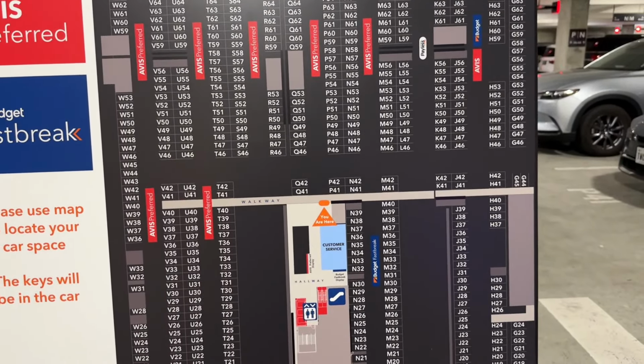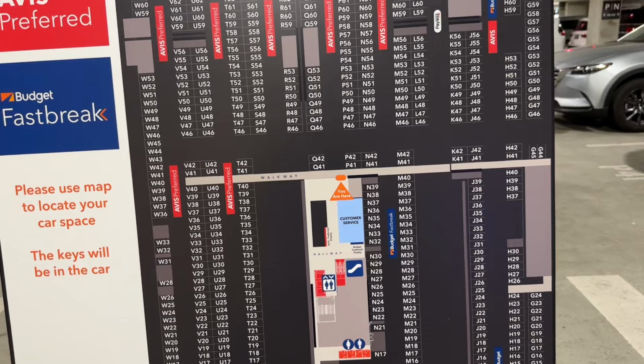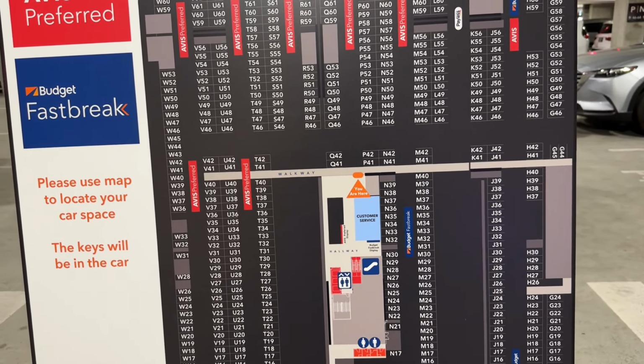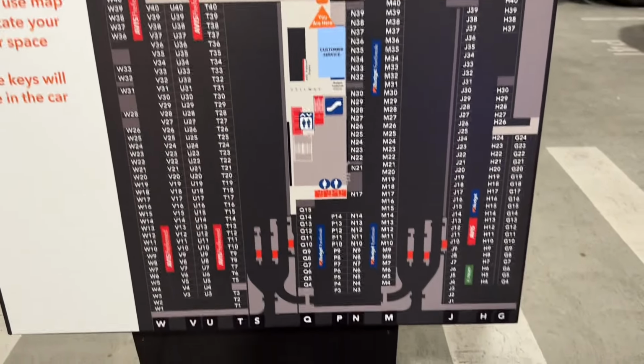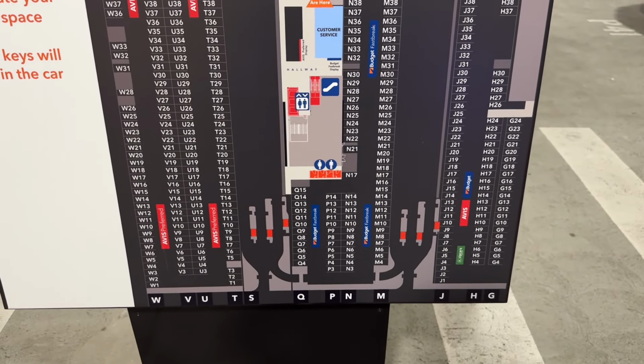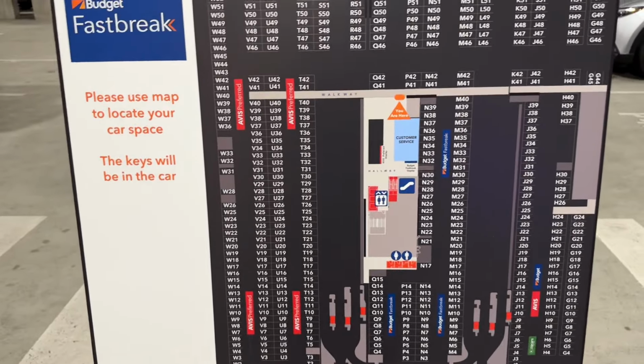And the customer service is behind me. Okay, so I have an idea where we are. If we go right, basically where we came in, if we would have just gone right, I probably could have cut right across over there. The keys will be in the car if you're assigned. Okay, so let's go for a walk.